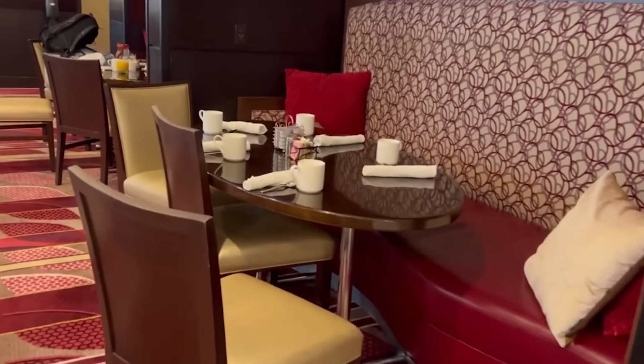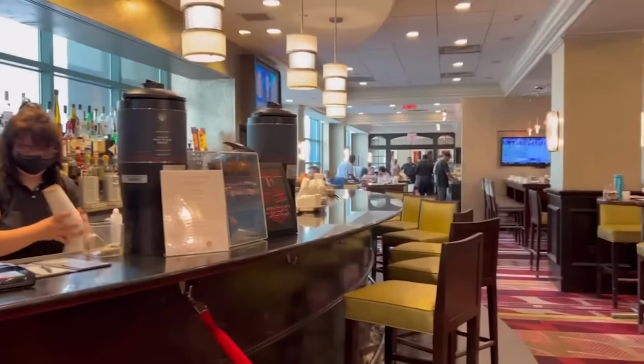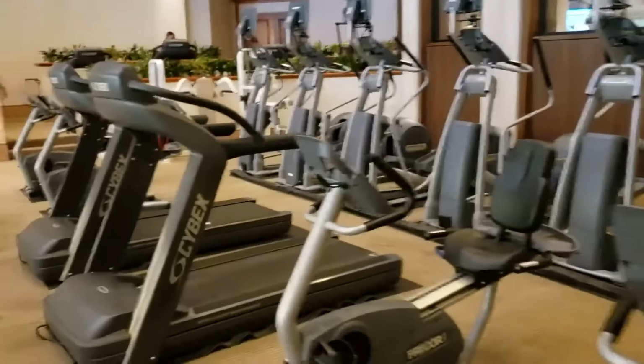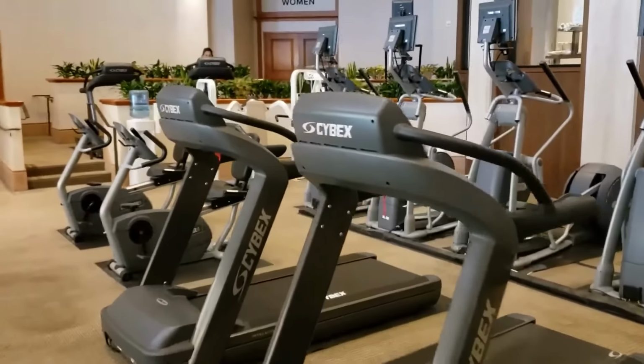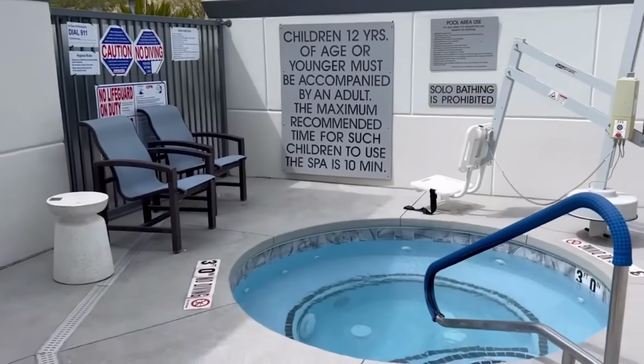One of the best things about the Marriott is that you don't have to wander far for good food, because there is an on-site cafe that serves breakfast, lunch, and dinner. And if you like to exercise, the fitness center has everything you need for a good workout. And if you just want to chill and cool off, there's an outdoor pool.